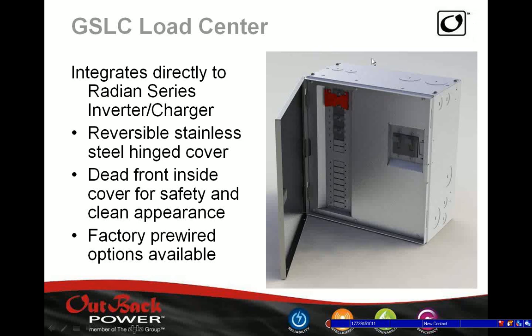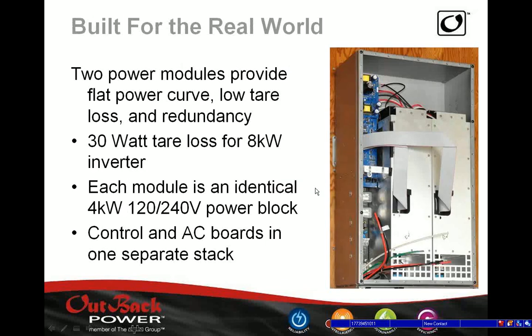Again, it's not just about the inverter. You've got to make it easy to successfully install the system. So we've designed an integrated GSLC load center with reversible stainless steel hinge cover, dead front and side, that works directly with the inverter. We also offer factory pre-wired options available for those who wish to have a streamlined way to install a system.